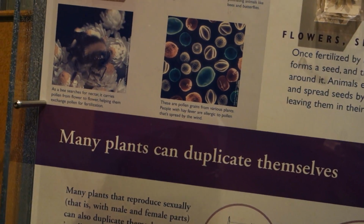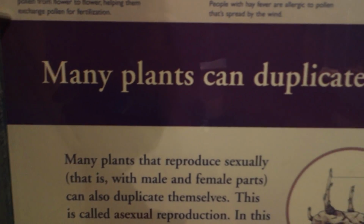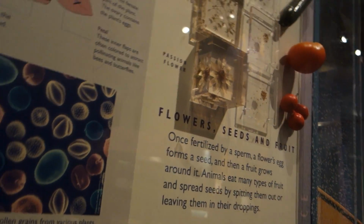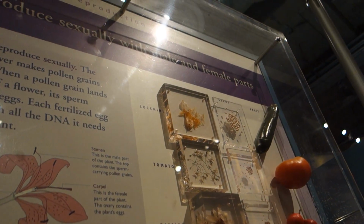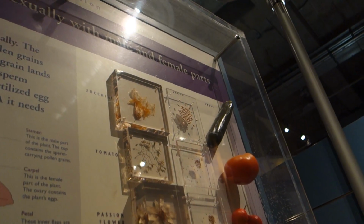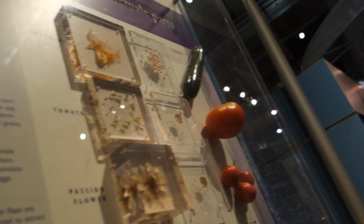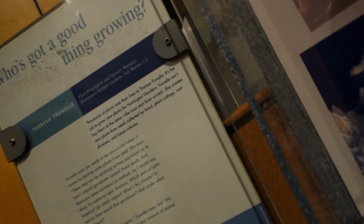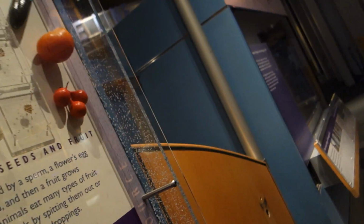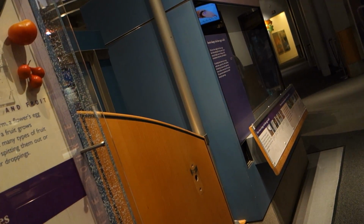Sexuality. Okay. Oh, this is a plant sexual reproduce. Plant reproduce. Food got food. Things good.